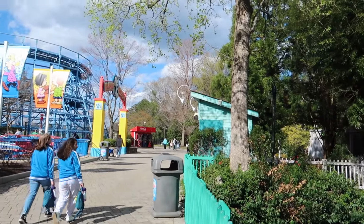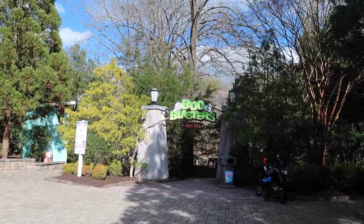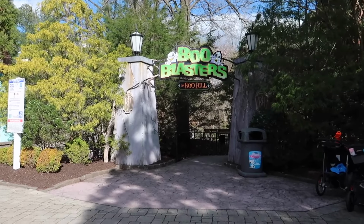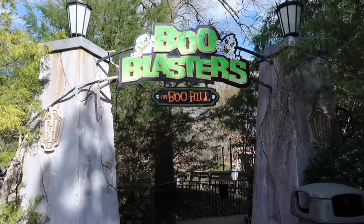All right, we've got one more main thing we want to do, and it was right around the corner. Boo Blasters on Boo Hill. This looks like a spooky, scary ride. I don't even know what it is, but I know I love it already. All right, let's go blast some boos.